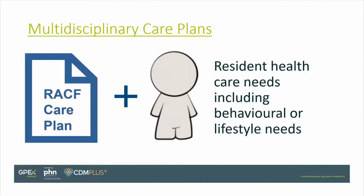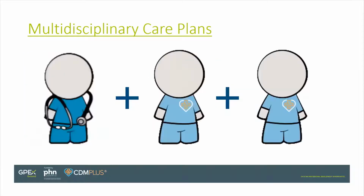So the expectations in contributing to these existing plans is that the GP will actually directly collaborate with the residential aged care facility. Okay, and it's usually done at the request of the facility. So we need the GP and 2 other providers as part of that care.